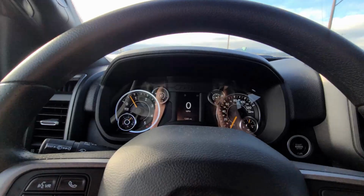Also, this thing's kind of like driving an SUV. It's really smooth. It's not really like driving a truck. I think part of the reason why is it has coils up front. Well, obviously it has coils in the front, but it has coils in the back too. It doesn't have leaf springs, so it's more like an SUV suspension than truck suspension. So yeah. Okay, we're at a stop sign.